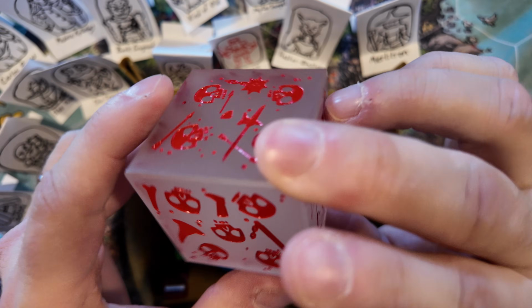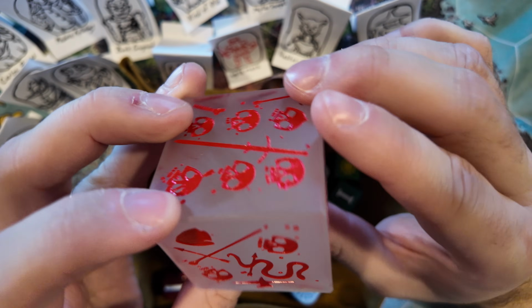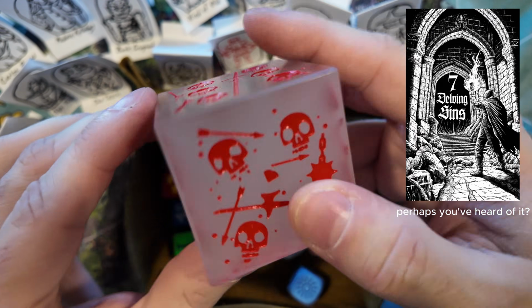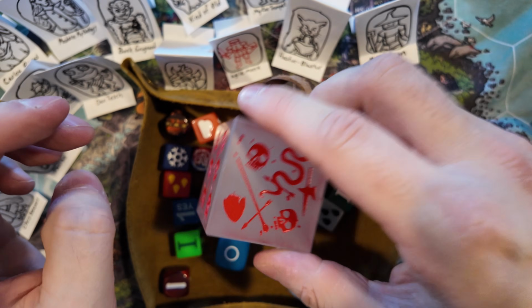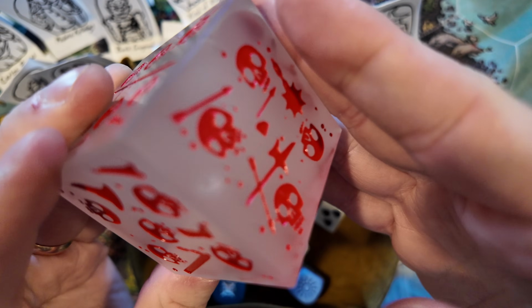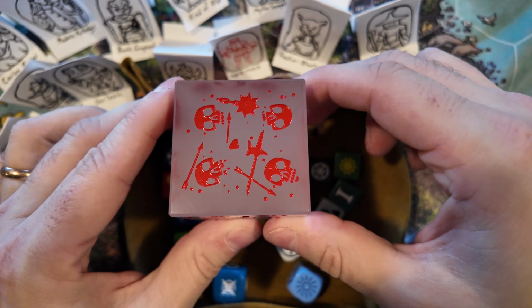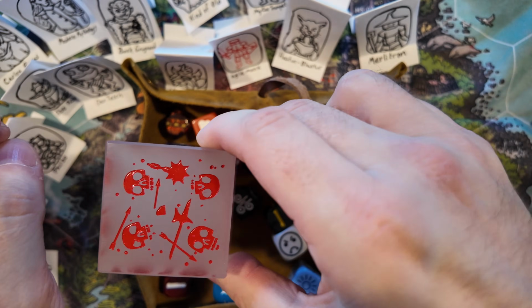And I can't forget my favorite D6 of all, this chunky boy. I really want to get a second one so when I play 7 Delving Sins and I'm about to kill a player, I can roll these 2 giant dice at them. But yeah, I think it also glows in the dark, which is really fun, and is the size of a gelatinous cube if you want to use that as a mini and roll it around on your map.